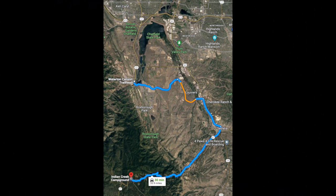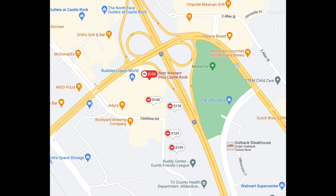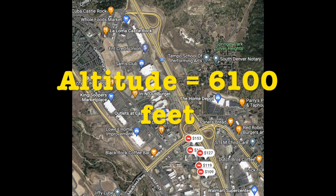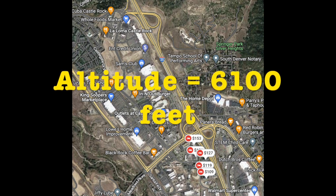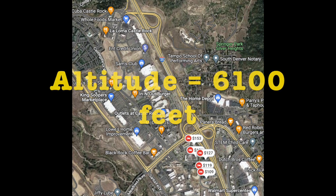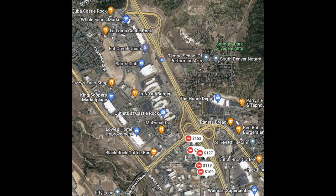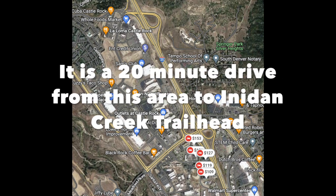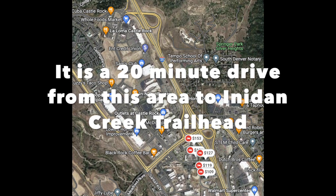As far as hotels go for this particular trailhead, I would recommend the area near the outlet malls in Castle Rock. You can see I-25 and Meadows Parkway from here on the Google map. It is about 14 miles or 20 minutes by car to get from the hotels that I'm showing on this map to the Indian Creek Campground Trailhead.